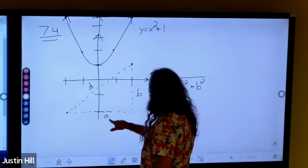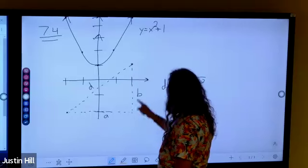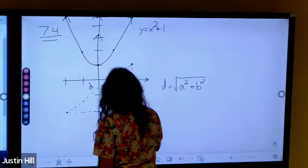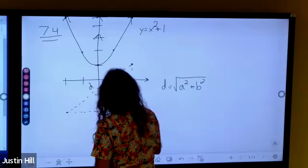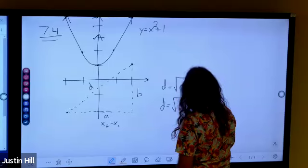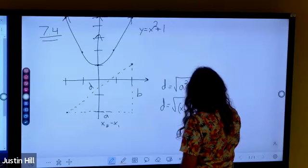So the way I'd find this is I'd take the x value, for instance, for A, I take the x value of this point, and subtract the x value of this point. Usually the way we'd write this is maybe x2 minus x1, right? So D equals the square root of x2 minus x1 squared.